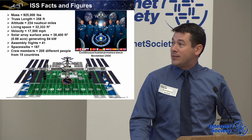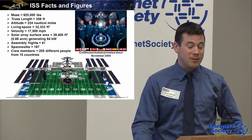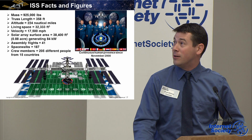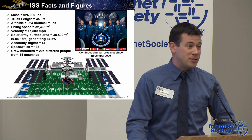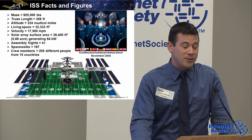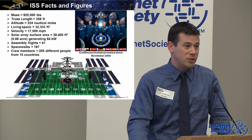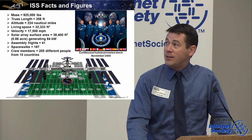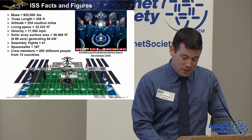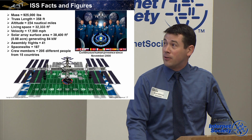So ISS is a massive engineering feat, orbiting the Earth every 90 minutes at 17,000 miles per hour. It's gigantic. There are 6 crew members at all times on ISS. The area inside is roughly the size of a 747 Boeing jumbo jet. It took a lot of time to build, 187 spacewalks, and 205 different people from 15 different countries have been there.